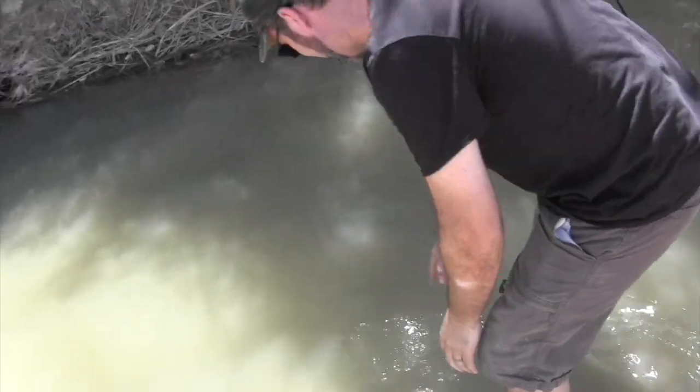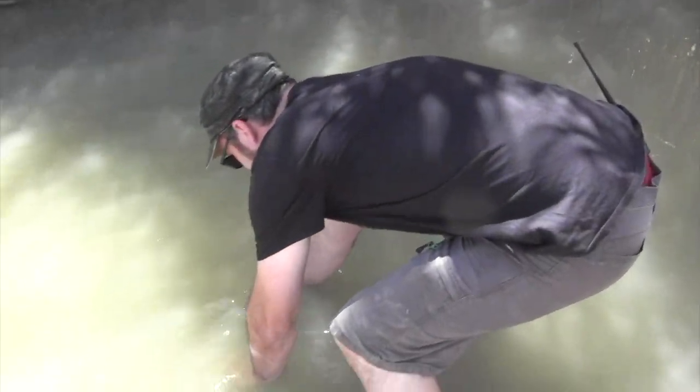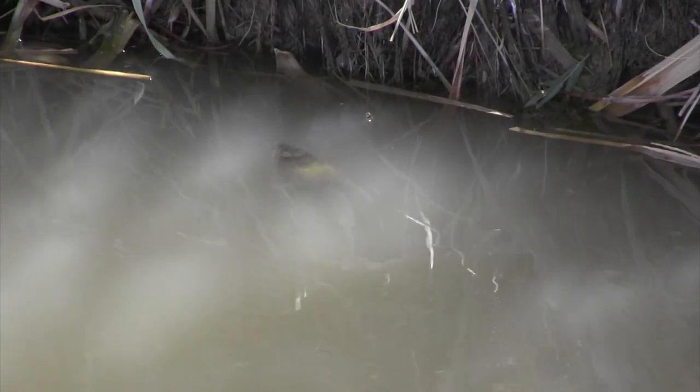Where was he? He was right here. The big one? I only saw his head. You think he went for that bank over there? Probably. I'm trying to look to see if I see anything moving in here. Shoot. He's probably gone. Oh yeah, he's probably gone.